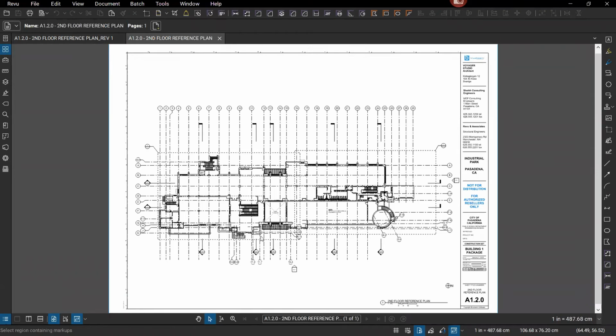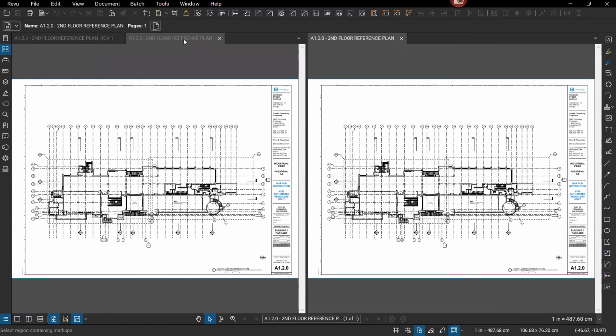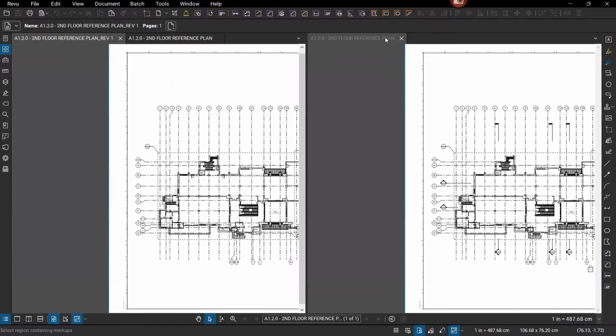As we know, we can split the window. So we can split the window vertically here, and that will basically give us a separate window. So I do have Revision 1 here and also the plan there. I do see someone just put a message in the chat that they can't find it. It did come out in Revu 20.